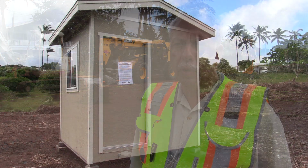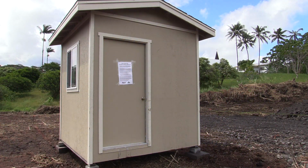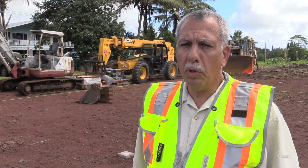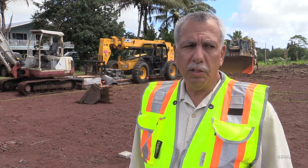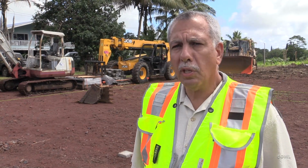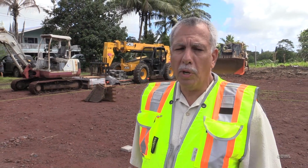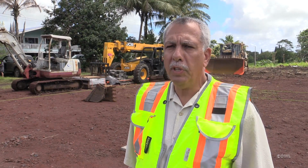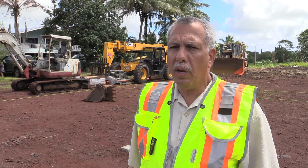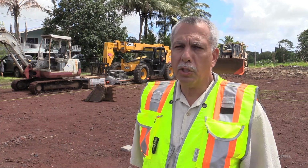Right, the structure you see on property right now is more a prototype or a demo model. It's smaller than the actual structure will be built. This is an 8x8 building. The structure we're looking at is 10 by 12, so much more square footage, a slightly different roof design, and it's going to have a finished interior in the form of some insulation and drywall, painted, etc. So a much more pleasant and comfortable living accommodation than what you see with this prototype, which was just put out here to give everyone an idea of the concept and the type of construction that would be put on the ground.